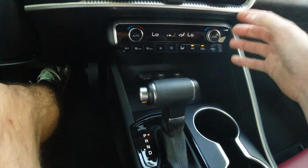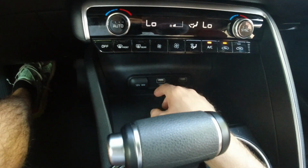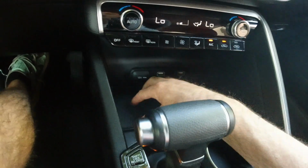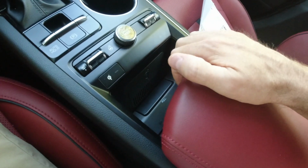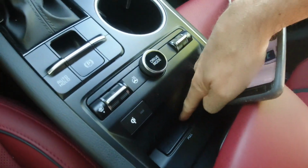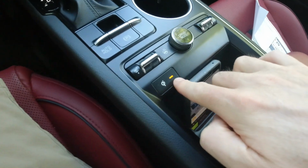HVAC controls, again, pretty intuitive. You've got USB-A. Unfortunately, no USB-C here. That's kind of odd given that this vehicle is pretty much all new. And then a 12-volt outlet here with a nice storage compartment. And then your wireless charging pad is in an interesting place. It's right ahead of the center console box here. The way it works is actually pretty clever. So you've got a slot, you can see, that you stick your phone down into, and then there's your feedback that your phone is charging.